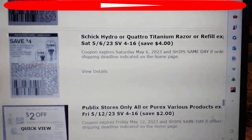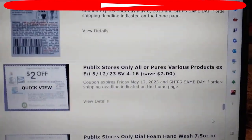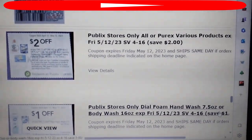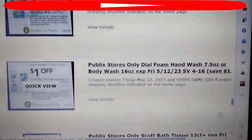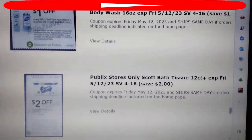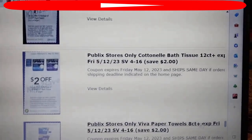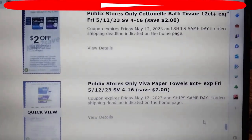So we have Schick. This is $4. Now, if you have a Publix, which I do not, we have $2 off these items here. Purex, All, Snuggle. But it's only for Publix. Same thing with the Dial. The Scott, $2 off. $1 off. Cottonelle. Again, these are only for Publix. We don't have a Publix.